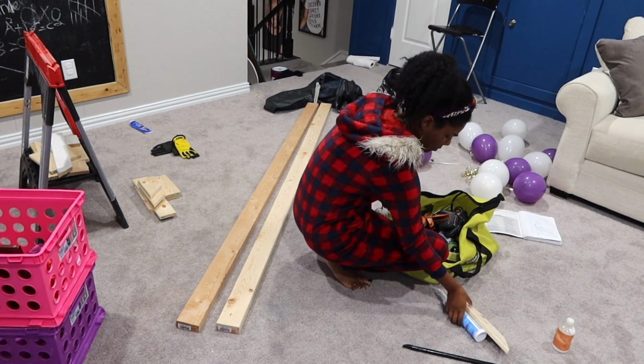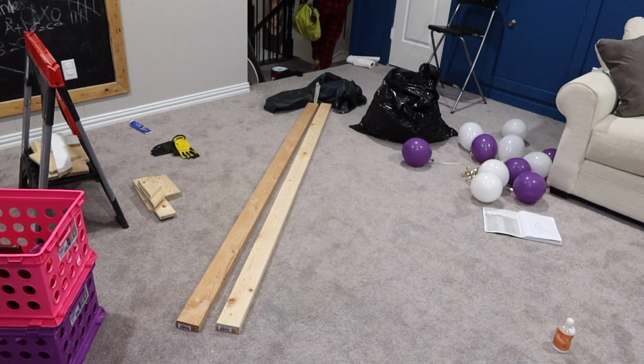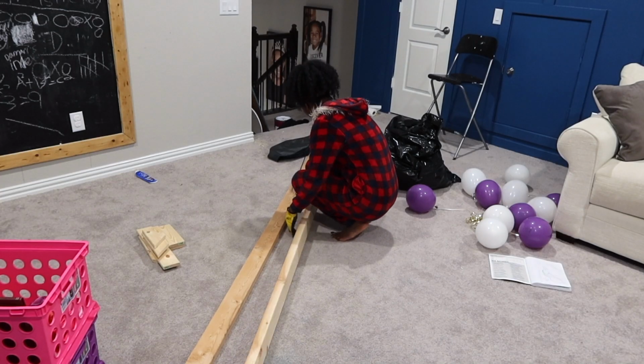Our tool bag, I'm going to put all of the tools in it, take that to the garage, and the little scrap pieces of wood, some of them will go in the trash, others we will keep for projects or for our girls, they like to build things, and that will go in the garage.